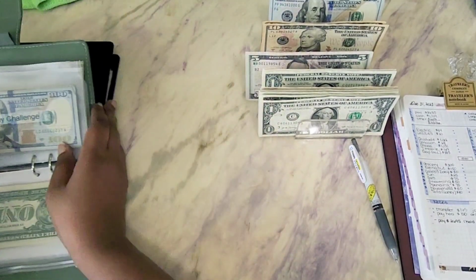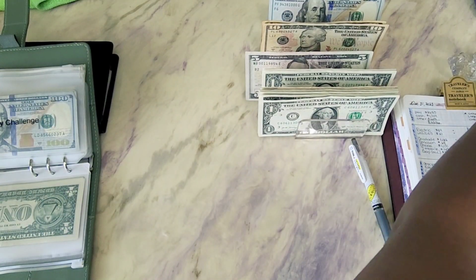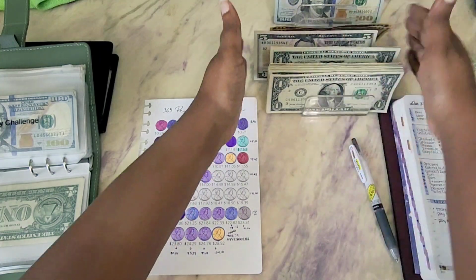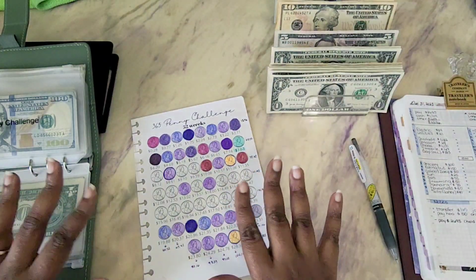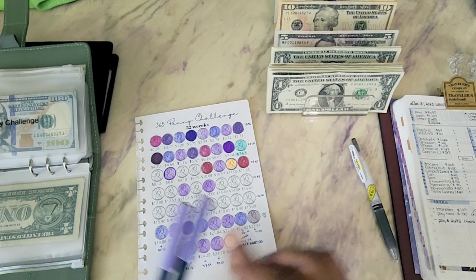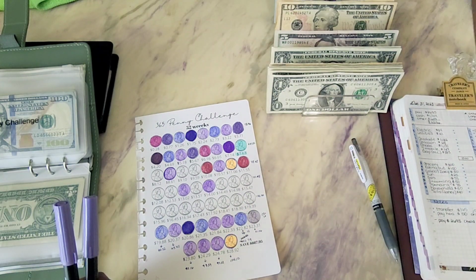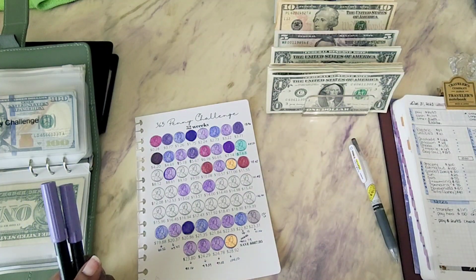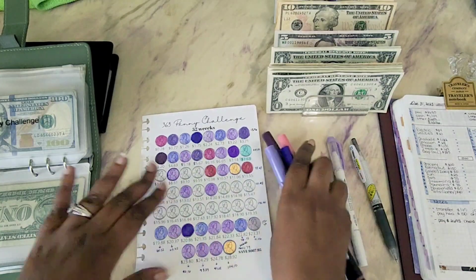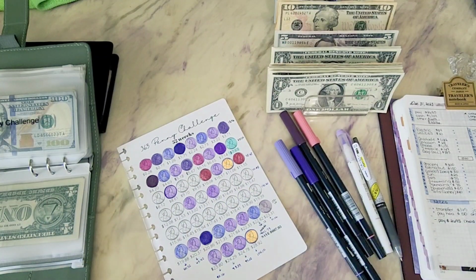So let me go ahead and I went ahead and pulled it out of my old binder. So I will do this again, just not right now. So I wanted to go ahead and finish it just because I felt like I needed to finish it. That's just a thing of mine. If you start something, you should finish it. So let's color these in.